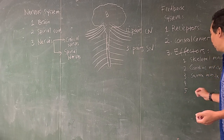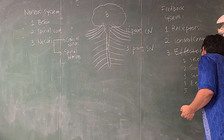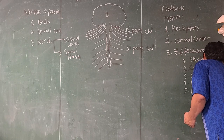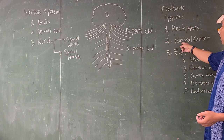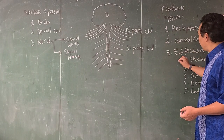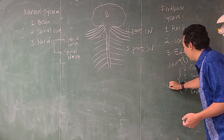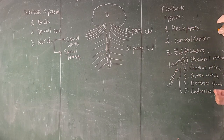Okay, and this is the 4th one. This is going to be the gland. Going to be exocrine gland. Okay, and the last one going to be endocrine gland. Okay, so that's the effector. Effector means an organ that performs action based on the order from the control center. Only one of these is voluntary. So this is the only voluntary effector over here. Skeletal muscle. The rest will be involuntary. Okay, you follow that one first.